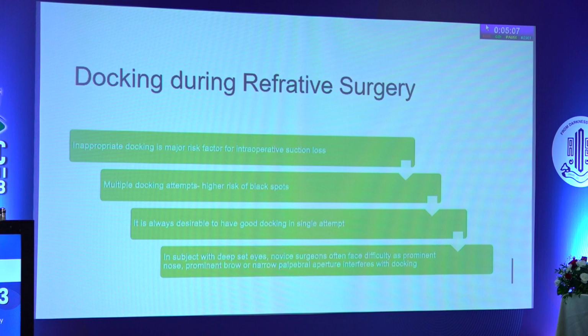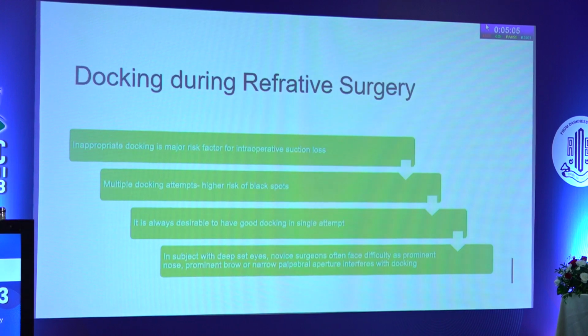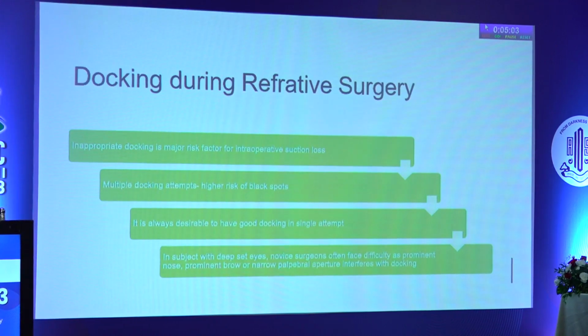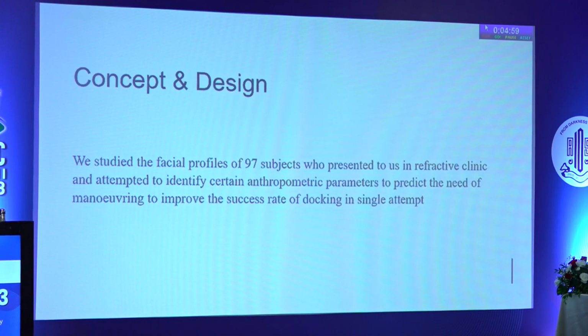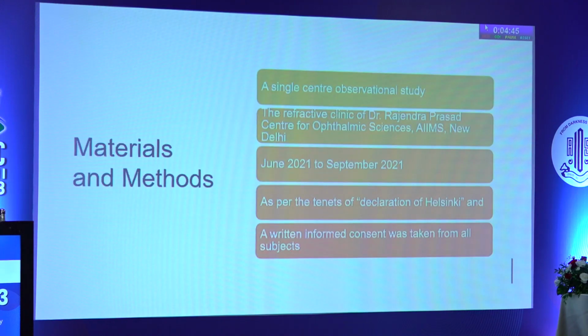And in subjects with deep set eyes, novice surgeons often face difficulty as prominent nose, brow, or narrow palpebral aperture interferes with docking. We studied the facial profiles of 97 subjects who presented to us in refractive clinic and attempted to identify certain anthropometric parameters to predict the need of position maneuvering to improve the success rate of docking in a single attempt. So it was a single center observational study conducted at our center.